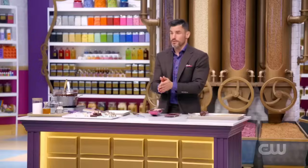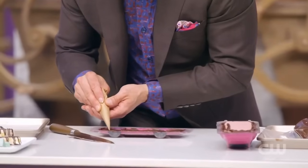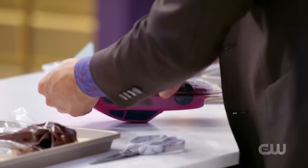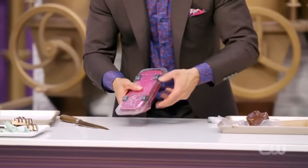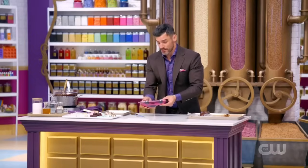Now, I wanna combine these two. I have tempered chocolate, follow that rim, just like this. We're gonna take our base, just like that, and we're gonna push. See how it's spreading that chocolate out right there? That means that that chocolate is sealed together. When you unmold it, that chocolate will.